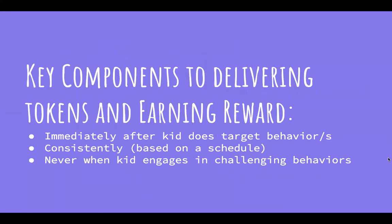Key components to delivering tokens and earning rewards: deliver them immediately after a student does the target behavior, and be consistent. Consistency is key. Never give tokens when a kid engages in challenging behavior. So you need to make sure that you are steadfast in that, but then as soon as you see a positive behavior, you're going to reward that.